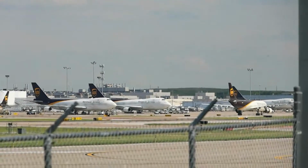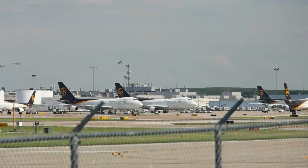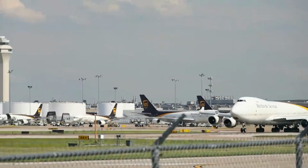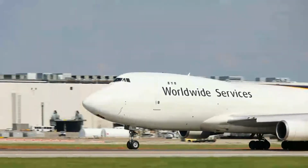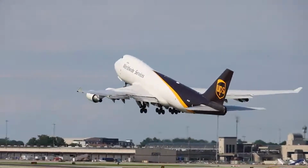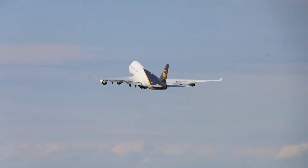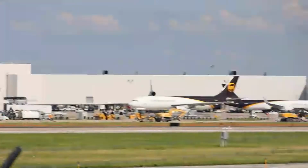And we have our UPS 747 rolling, going up to Ontario. There we go, look at her. What an amazing sight to see, the UPS 747-400 freighter. That is awesome.